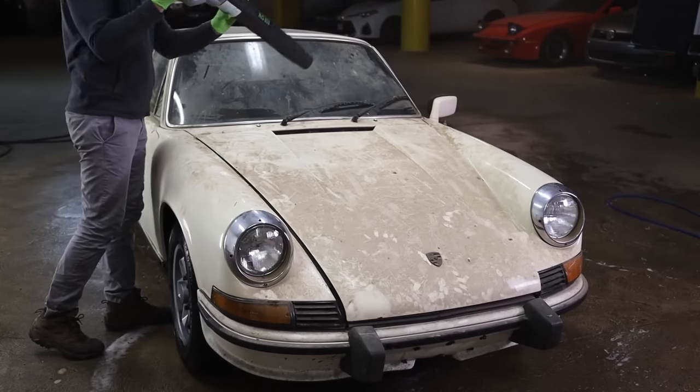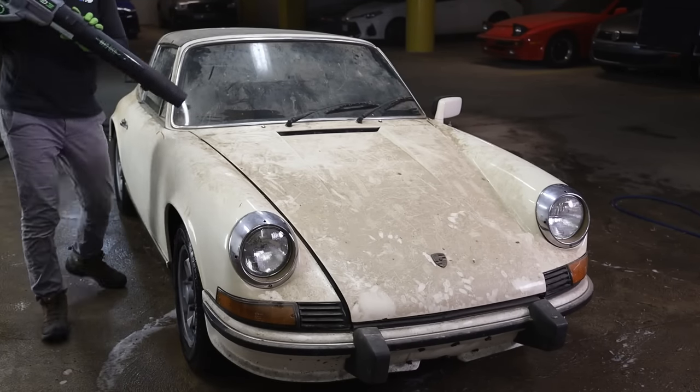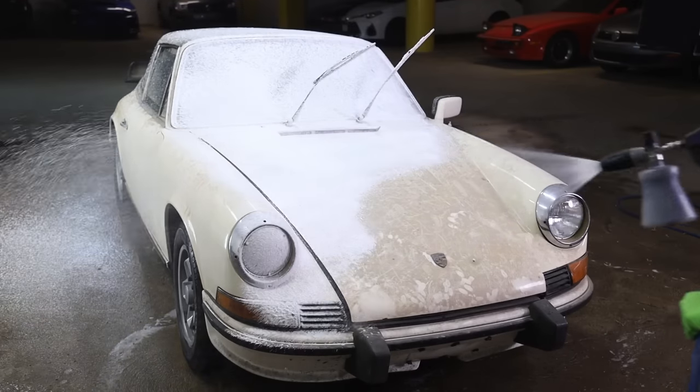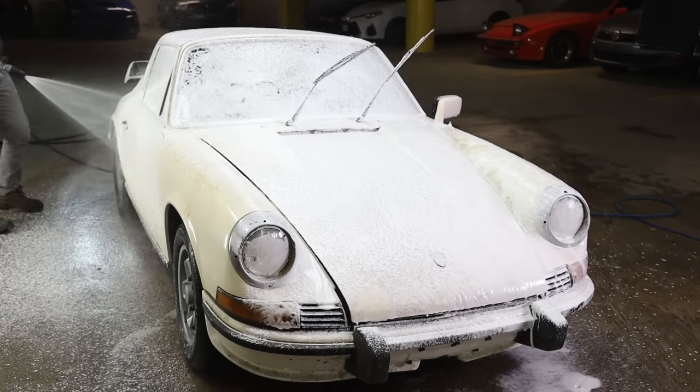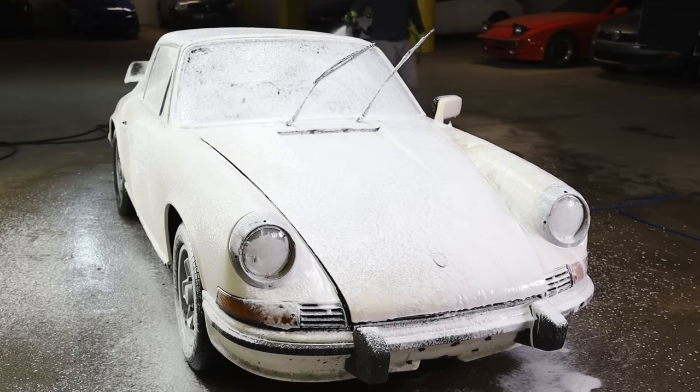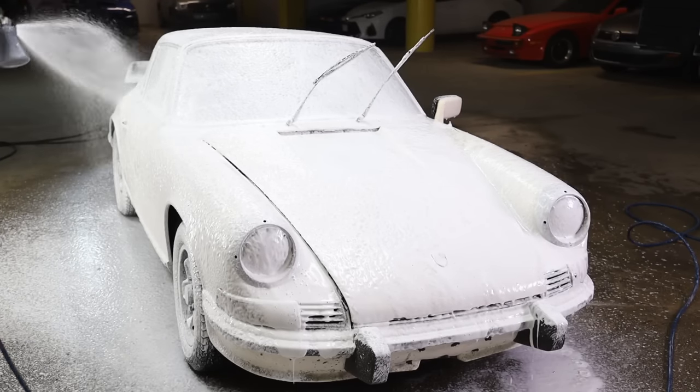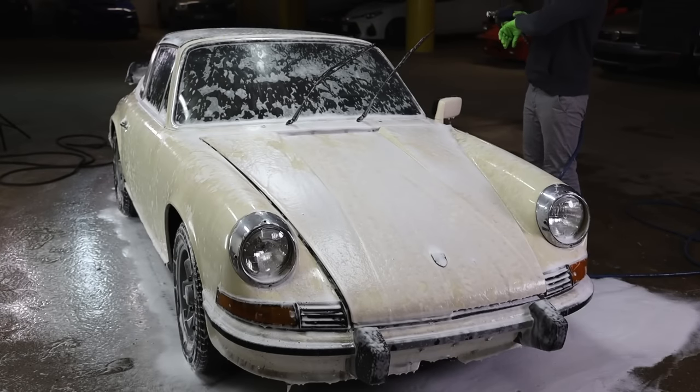So we handle the dust on this car a little bit differently, starting with the leaf blower, blowing off any excess dust that we could get off initially. And then we covered the entire car with snow foam and let it sit for probably a good 10 to 15 minutes. And then after that, we were able to rinse off the entire car. And it was really satisfying, so hopefully you guys enjoy.